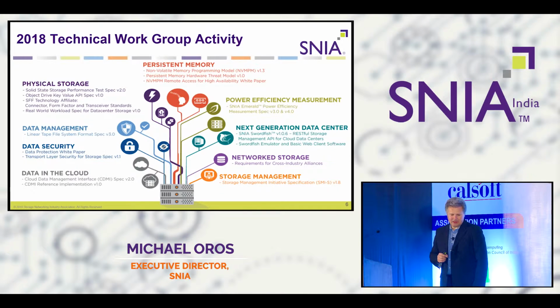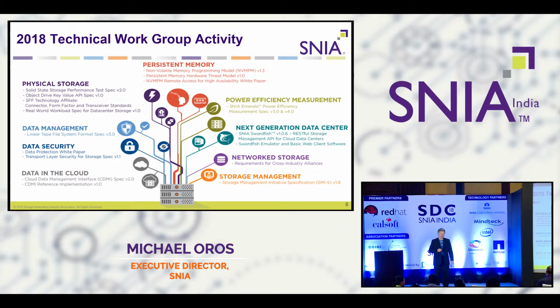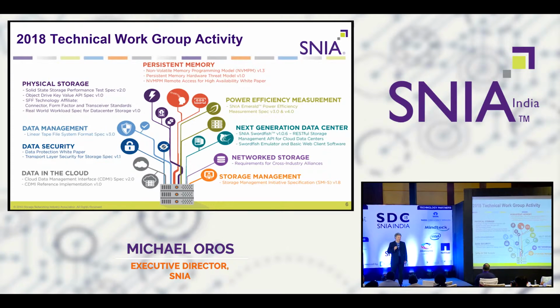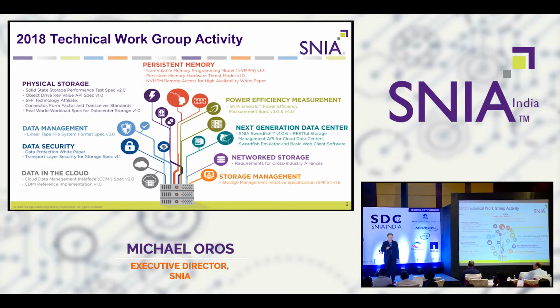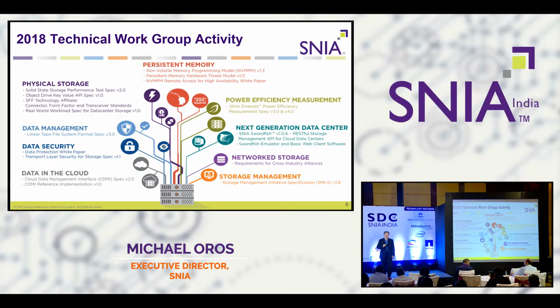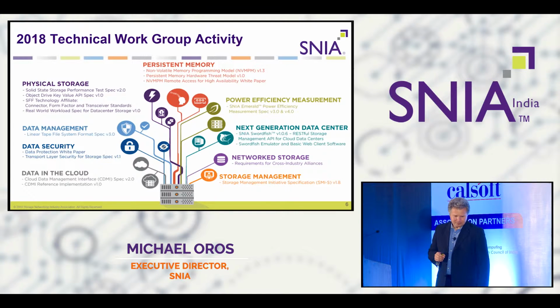The TLS spec 1.1 is expected this year. This is an important specification utilized in various aspects of storage management and storage access. On the data management front, the LTFS, believe it or not, yes, tape is still being used, and it is being used in some interesting places, not just for backup or for archive, but it's still one of the major methods by which cloud onboarding occurs today when you're looking at massive amounts of data.